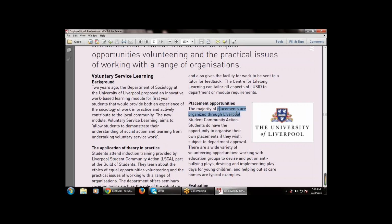The majority of the placements are organized through the Liverpool Student Community Action, and students do have the opportunity to organize their own placements if they wish, subject to departmental approval. There is also a wide range of voluntary opportunities. What are the various voluntary opportunities used with the placement?